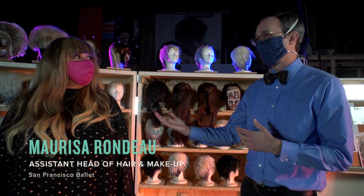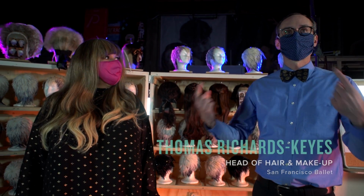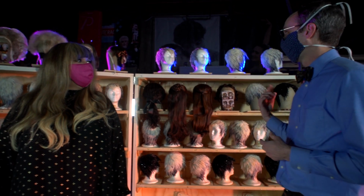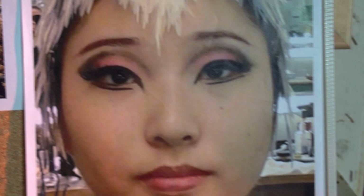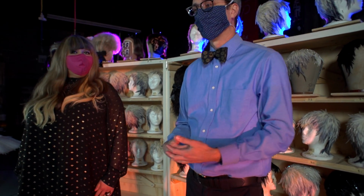Maurisa's background is primarily makeup, mine is primarily hair. But we can both step in on the other side of that if we need to. That's actually where the Odette and principal makeup look comes in: Maurisa will help prepare that kit and prepare our makeup and hair artist to do what she needs to do upstairs.